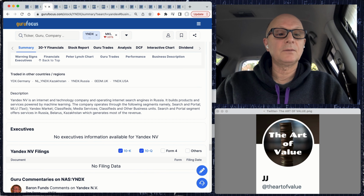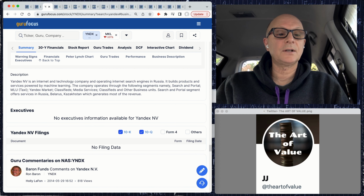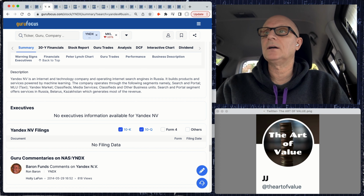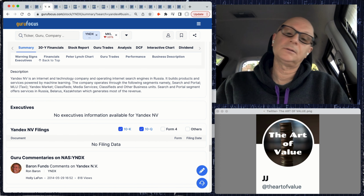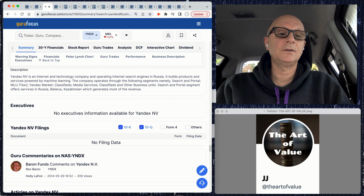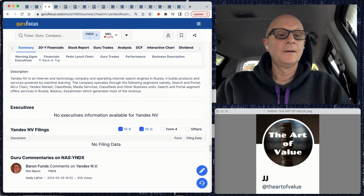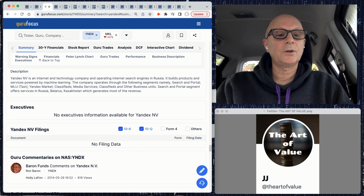So I've got something I prepared earlier. Yandex, if you're interested, is obviously affected by Russia invading Ukraine and the sanctions against Russia. So, I mean, you can think what you like about buying Russian stocks at this time. Yandex, this is a description from Guru Focus, which I use.